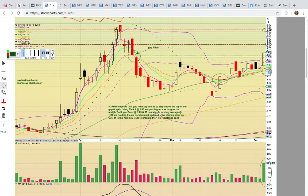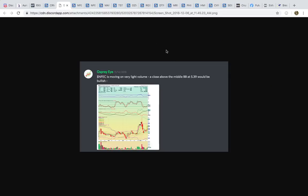You'd be looking for the jar to fill if support holds and resistance breaks. Keep in mind it did bust through that upper Bollinger Band today. If it pulls back, what you really want to see is EMA 4 at 146 hold. You want to see it hold to signal the chart is strong and wants to keep pushing higher.